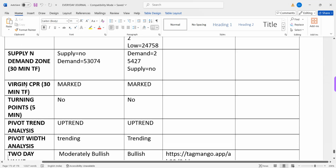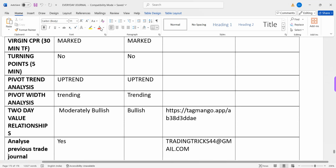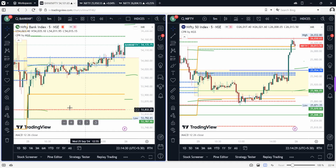So this is what we expected, this is Bank Nifty's and this is Nifty's expectation. In Bank Nifty we expected an uptrend which is trending and moderately bullish. What is it? Trending, moderately bullish. Now let's go to Bank Nifty. Okay, it is bullish, right? It is trending.